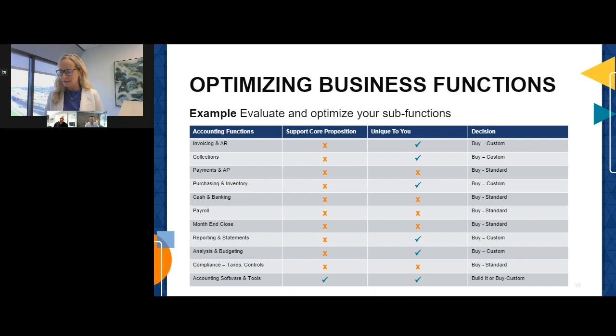Compliance, under things like taxes and controls: most of the time people go to a third party to do their taxes. They don't keep up to speed on all the tax rules on their own to do that in-house. And the routine functions around taxes, like maybe sales tax, can stay internal, but you still want to automate that process through a system. You don't want to go back through every invoice you did and figure out, did I collect that money or not? And then we talked a little bit about software and tools and how that's a very big thing.